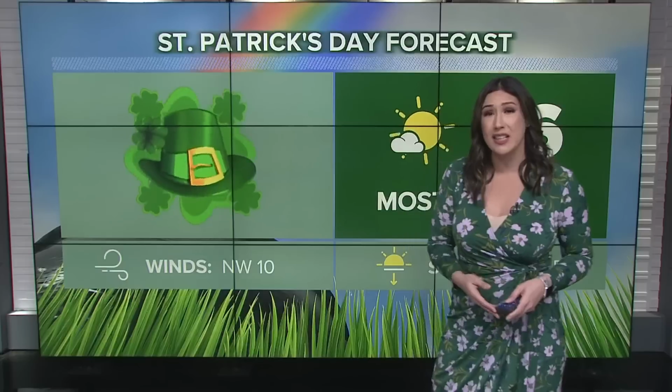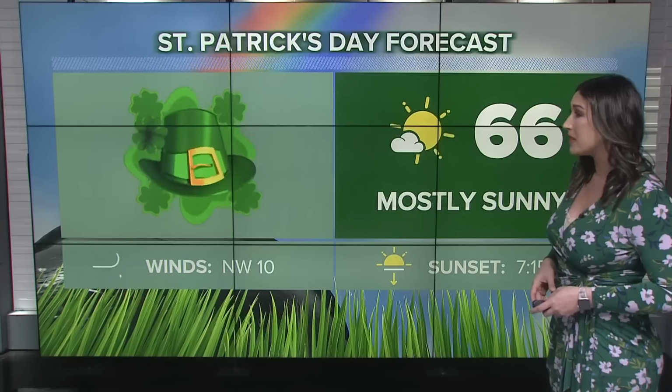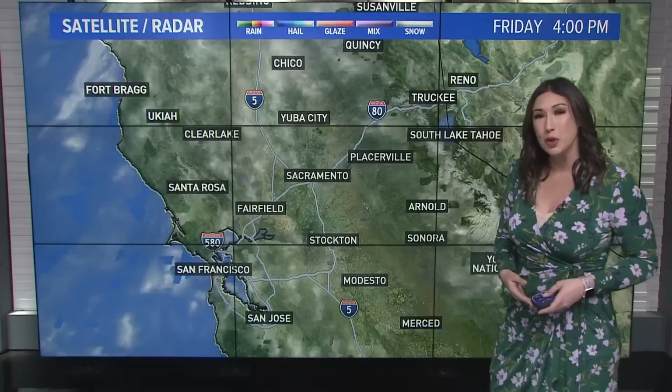All right, let's take a look here at our St. Patrick's Day forecast. Today was gorgeous. We saw sunshine, very little clouds overhead, and temperatures in the mid-60s, mostly sunny skies. The sunset is around 7:15 p.m. And we're still seeing just a little bit of cloud coverage, so that sunset should be beautiful. You can send us those photos by uploading them to our ABC 10 app, the Weather Force section. We'd love to get those photos and get them on the air.